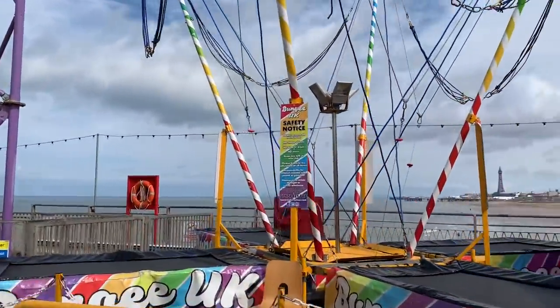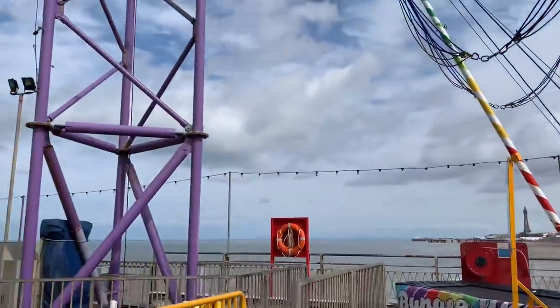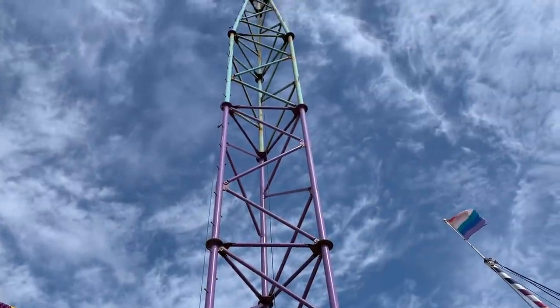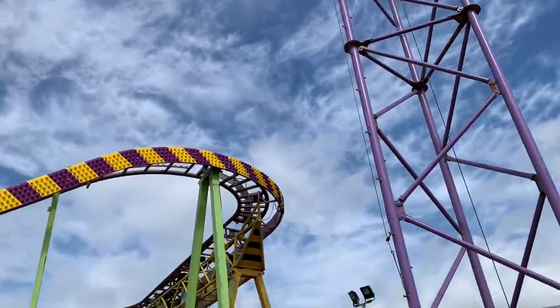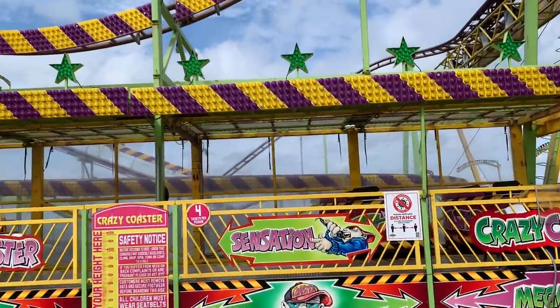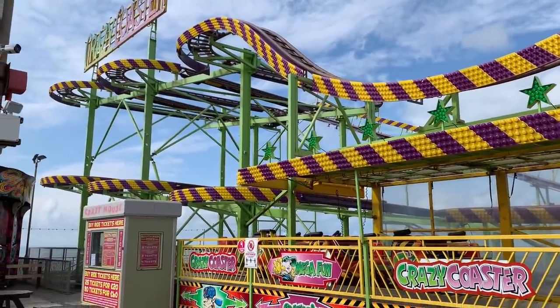Bungee. Oh dear. Just look how high that is. Oh goodness me. And that one, definitely not. Absolutely, categorically, definitely not.